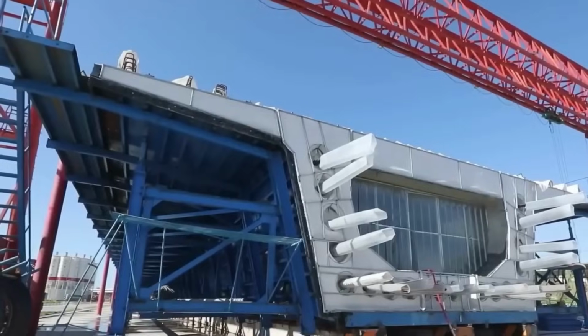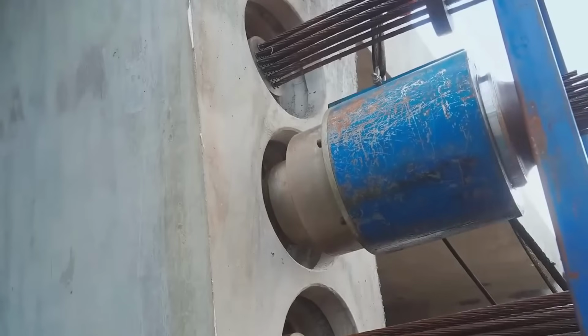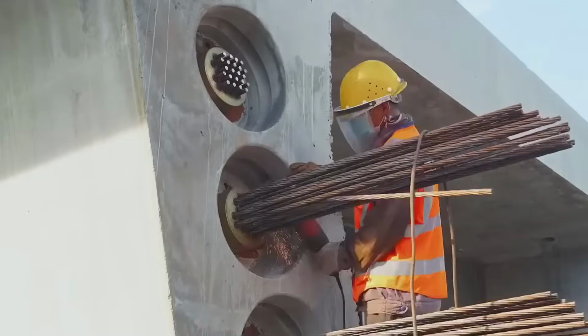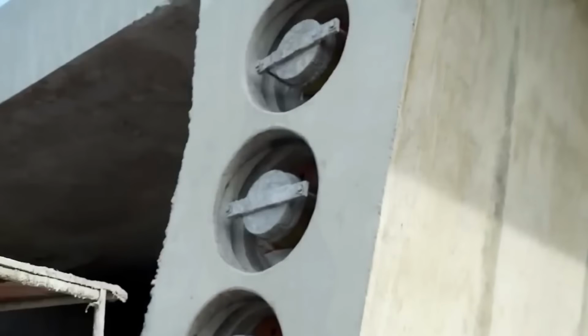In China's mega projects, this production line works almost continuously. Dozens of box girders are produced with millimeter precision every day and made ready for shipment. This process is a huge production operation that requires heavy engineering, speed, and perfection.